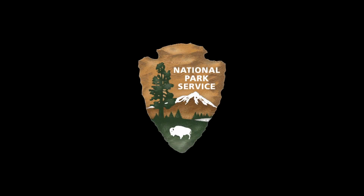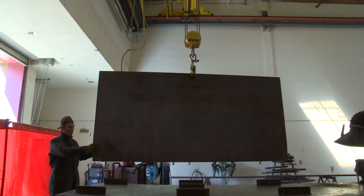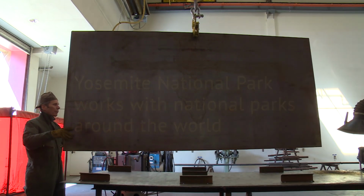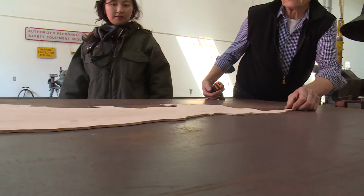Text appears. Yosemite National Park works with national parks around the world, exchanging skills, knowledge, and experience. Yosemite is helping Mongolia's Lake Hovsgol National Park develop its sign system and construct its main entrance signs.